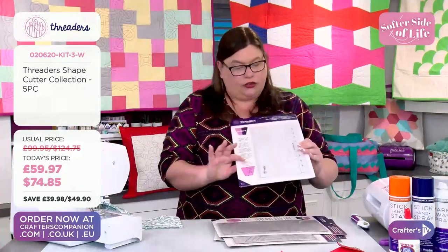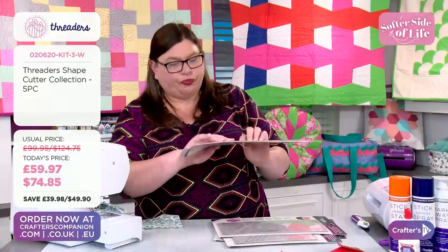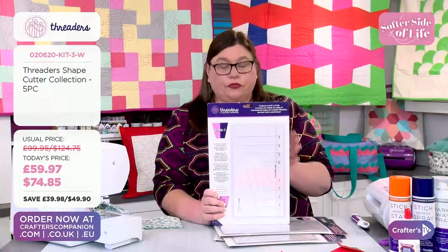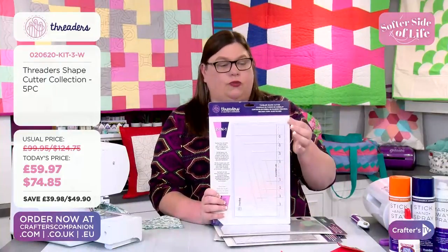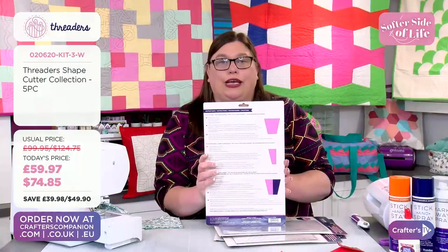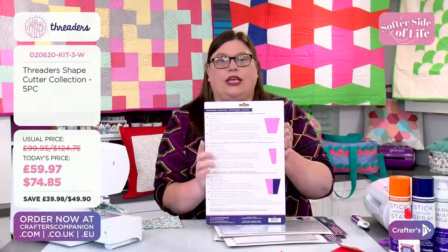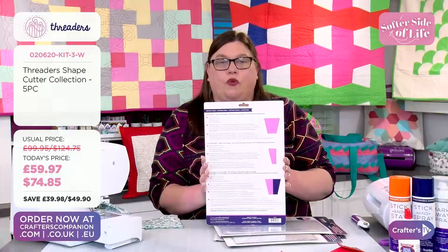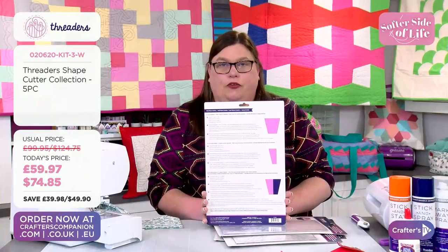If I look at the tumbler one, I'll put that one upside down. You're going to have your packaging. Keep an eye on the packaging when it comes, because you've got all of your helpful instructions on the back, and it's going to tell you how you're going to cut out a full one, a half one, and then join two together to make a full one as well.